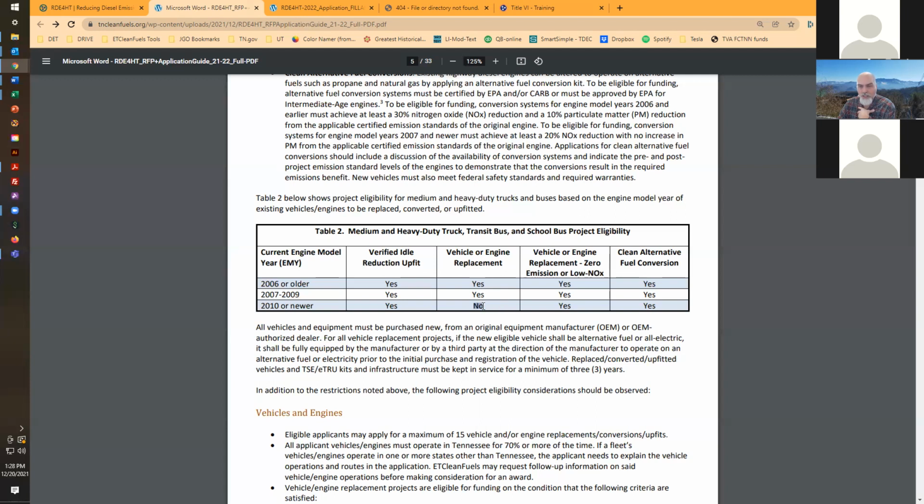You cannot do 2010 and newer unless the new vehicle you would be getting is either zero emission or low NOx. Low NOx is defined as the national standard for NOx emissions, that's nitrogen oxides, is 0.2 grams per brake horsepower hour. EPA defines low NOx as 0.1. It's half of the national standard, 0.2. If the propane, CNG, whatever it is, that's not an electric vehicle reaches 0.1 or lower, then you can apply to replace 2010 and newer engine model year vehicles. If it is zero emission, it can be any time in the past. So if it's an electric version, then it can also be 2010 or newer.